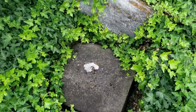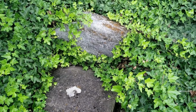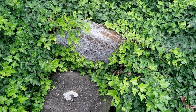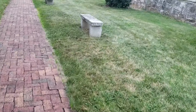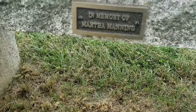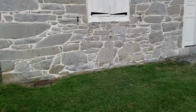I think that's another grave there. That's probably the first, or at least close to the first, grave that was put there. And you got these benches as well. In memory of Martha Manning. Here's the church.